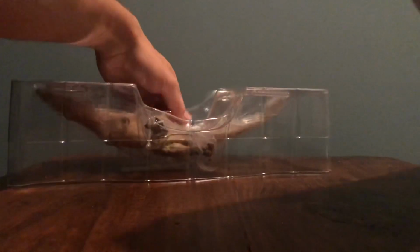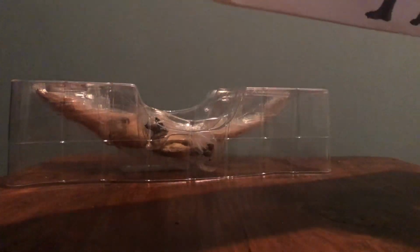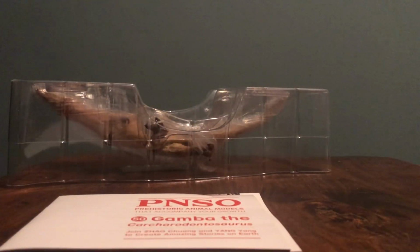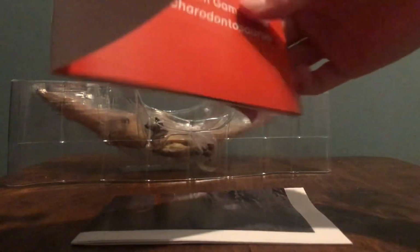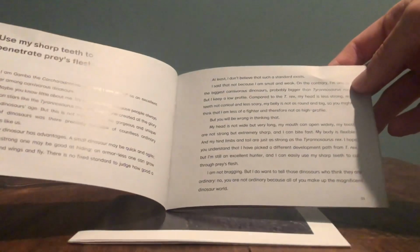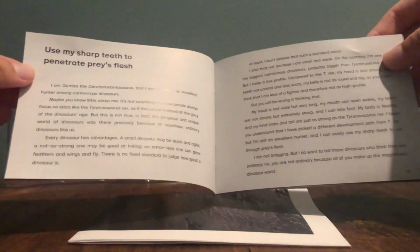Sliding Gamba right out. And we'll get the little pamphlets and stuff out. I know this one actually does have some pamphlets or some extra stuff, so we'll go over that as well. I think it's like a poster, but it's got this. Oh, this one's a little booklet. Gamba the Carcharodontosaurus shows off some of the sides of the face. Use my sharp teeth to penetrate prey's flesh.